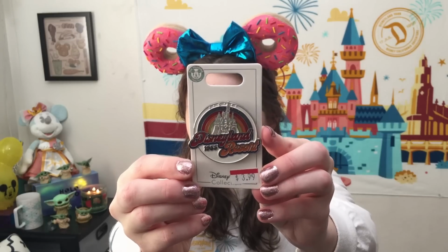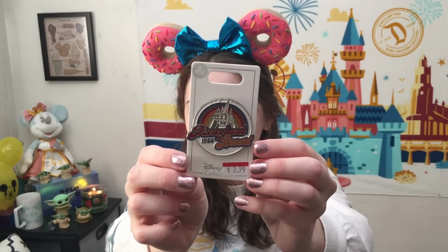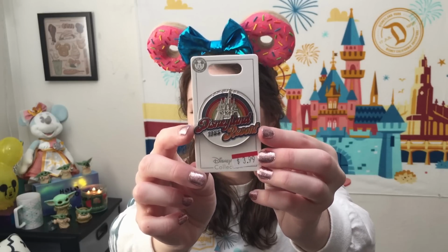The next thing I got was this really cool Disneyland Resort logo pin. They came out with this when they did their 1970s-esque designs. I am not really a fan of the 70s aesthetic, but I really do like this pin. I love to collect Disneyland Resort pins, and this was a really great deal. This was a yellow pin, so I feel that's gotta be in the original $10 to $11 range, and it was also marked on sale to $3.99.